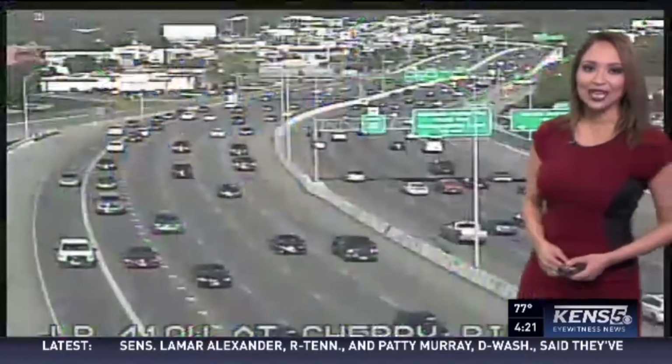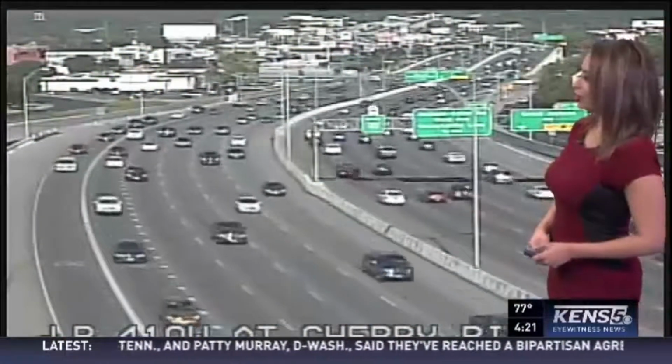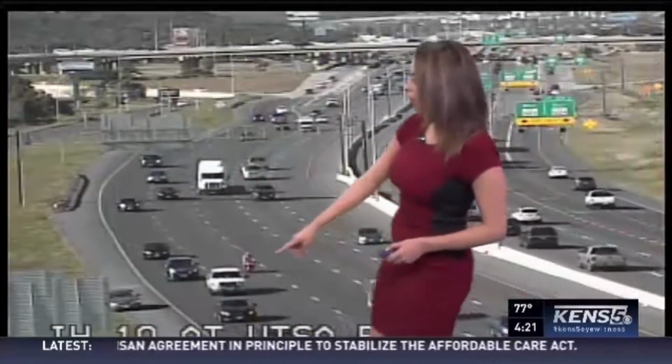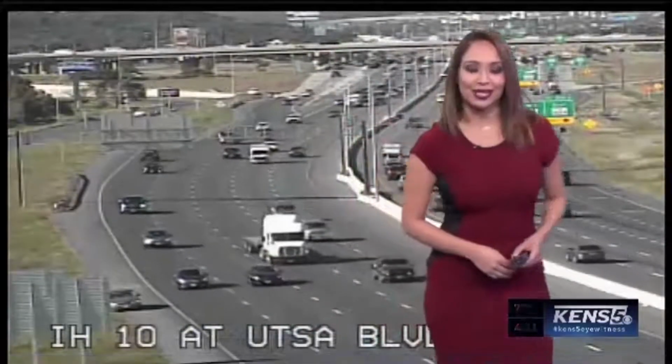Let's get a live look outside right now. 410 at Cherry Ridge. Things are flowing just fine in both directions through there. Another live look for you right now, I-10 at UTSA Boulevard. It does look like we do have a car stalled in this left shoulder in the eastbound lanes. Drive safely, and Deborah will send it back to you.